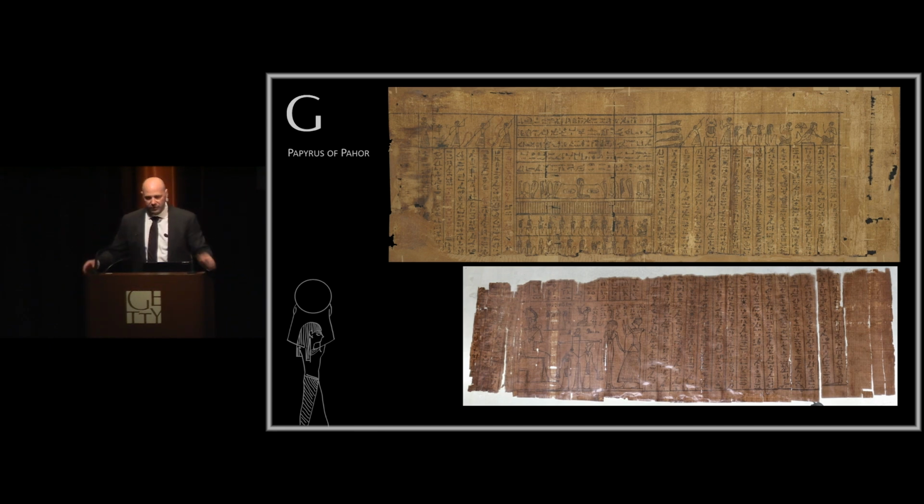Now, one option for that is it's possible that in the 19th century, a dealer cut this piece in half in order to make more money to sell the two pieces, right? Because then you have a nice piece with the judgment scene on the bottom, you can sell that for more, and then a piece at the top, which you maybe sell for less because it's more just text.